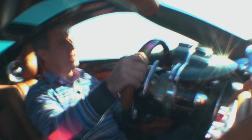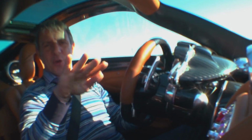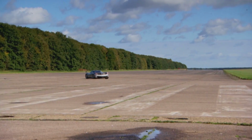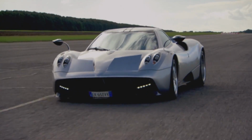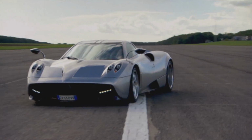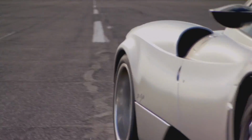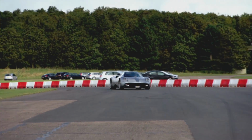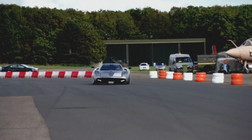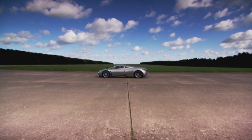Let's see what this corner's like. 120. And it just doesn't roll at all, it's amazing. The change of direction on this thing, even at 100 miles an hour, is breathtaking. It's composed, it's balanced, it rides the road really well, gives you confidence when you drive it. It's got a really nice kind of departure rate, and what I mean by that is when it does let go, it lets go really progressively. It feels like a racing car.